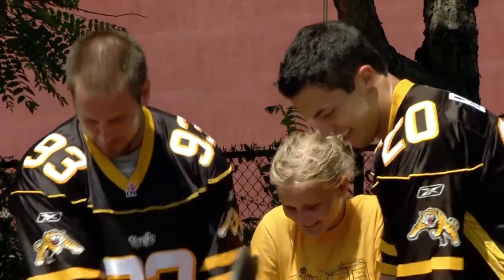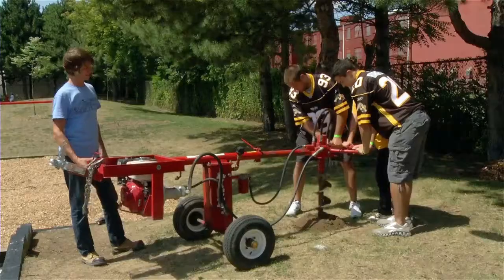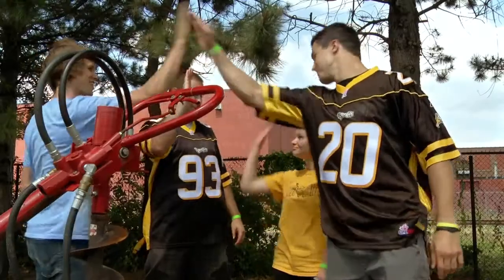Like really heavy, so they made it a lot lighter for me and it just looked like I was doing stuff. Meanwhile, they were doing all the work. Oh, perfect! Excellent, guys. All good. Right. Thanks, Tiger-Cats. Well done. Up top.